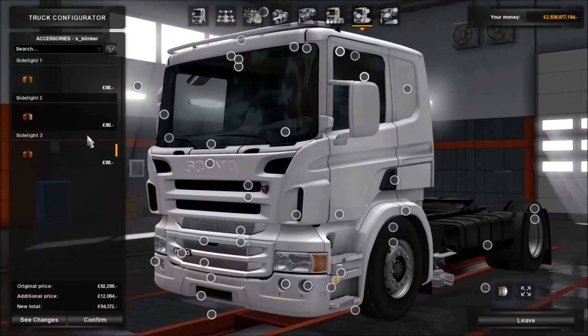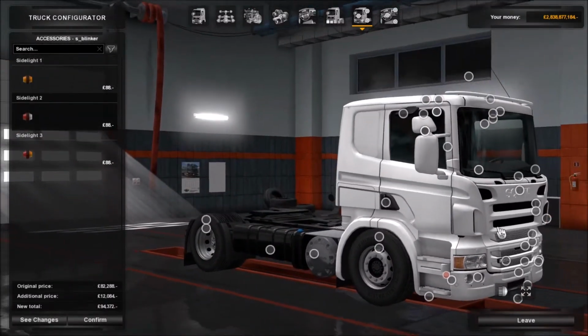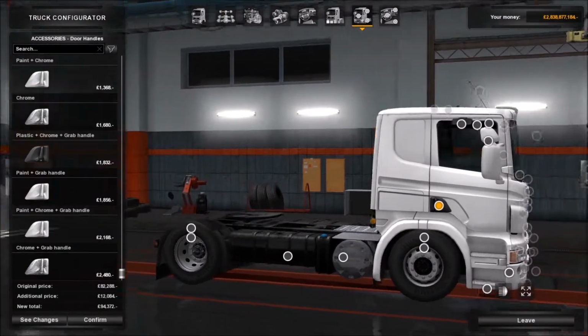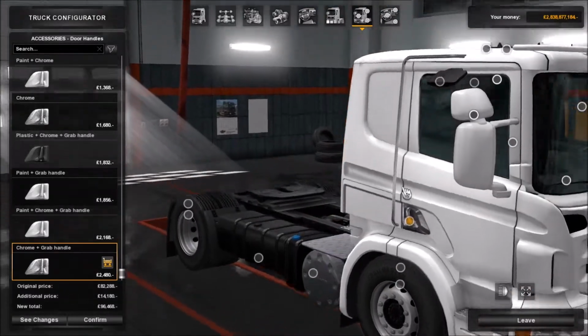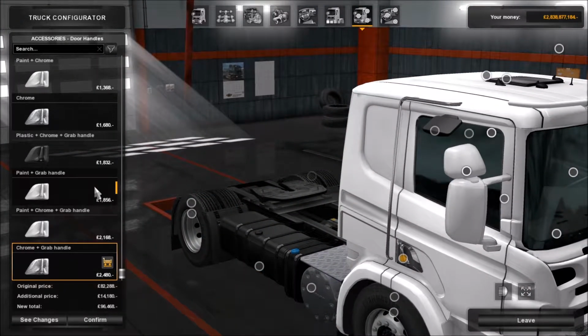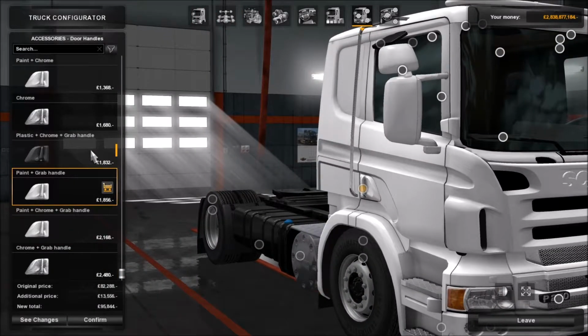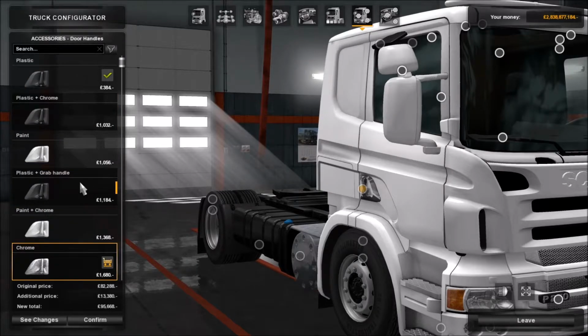Wow, I didn't notice that. And then you can even add a little side light here as well, if you want to. So that's kind of useful. Then you got the handles, standard stuff. However, there's quite a few more options here. You can have a handle up there. I mean, you wouldn't really need one for this truck. It's not very high anyway. But yeah, loads of different combinations for you to choose from.